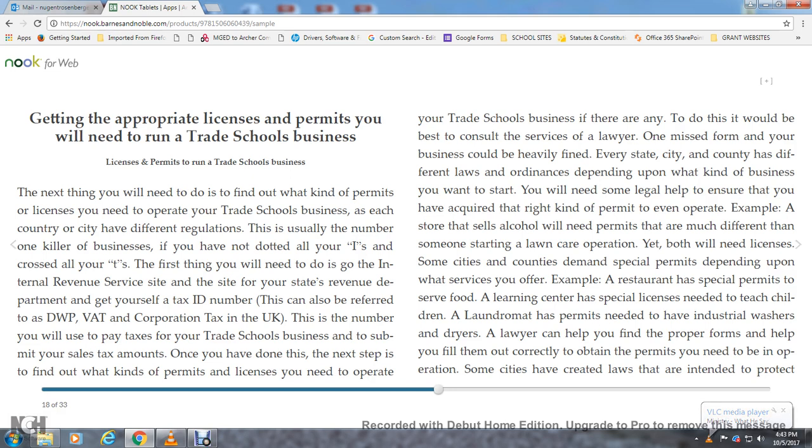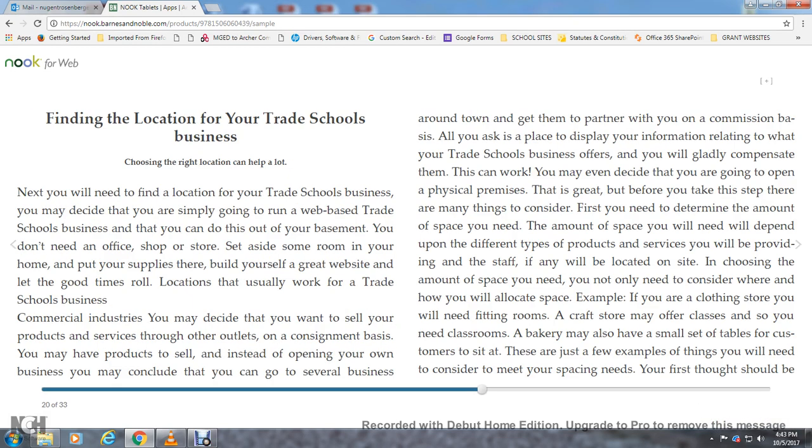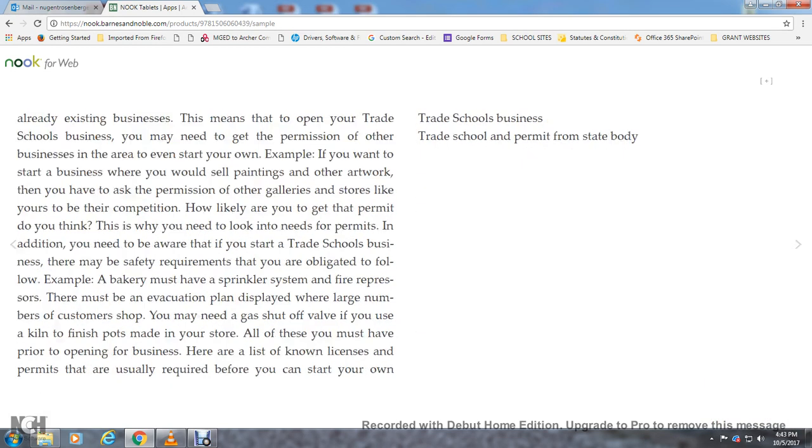Some cities have created laws intended to protect already existing businesses. This means that when opening your trade school business, you may need to get permission from other businesses in the area to even start your own. If you want to start a business where you would be selling paintings or other artwork, you have to ask for permission from the gallery stores that would be your competition. How likely are you to get the permit? This is why you need to look into the requirements for permits.